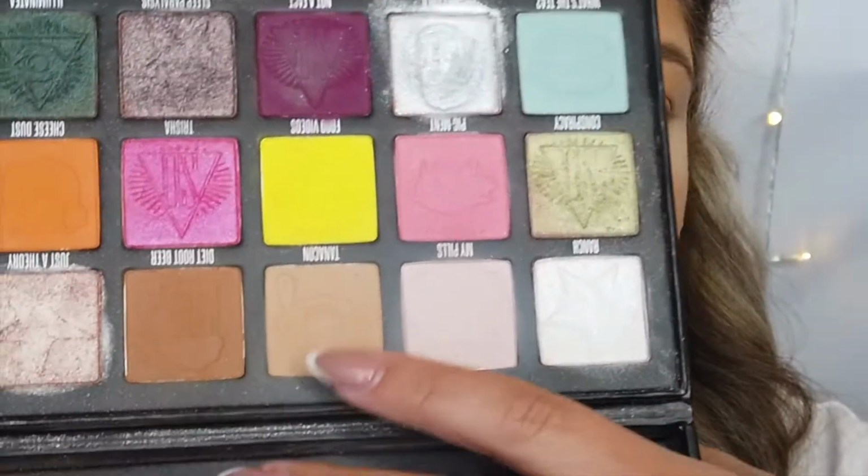We're just going to be using that as a base to kind of set our lids down to make sure our shadow doesn't crease. If you don't like the fact that this has a slight pink hue to it, you can either mix it with Tannicon next to it, or you can use a shade from a completely different palette. A nice creamy vanilla shade would work just as well.